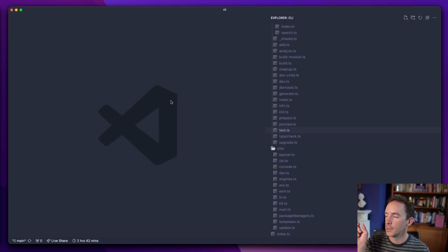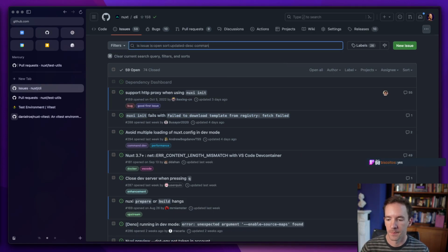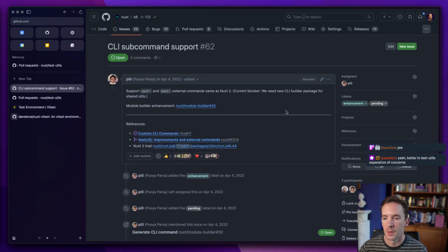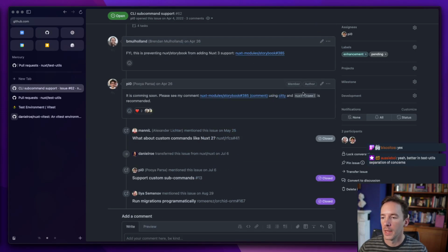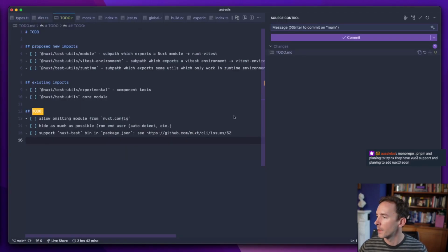Basically anything that is named like nuxt dash something should be a nuxt command. It should be auto-detected. That's on the roadmap of nuxt CLI already. So we have the issue here tracking it, it's probably a very old one. This one, CLI subcommand support. And we are likely going to want to, so we'll likely just support nuxt test, and that will make sense. But this is maybe a little bit too soon. But we'll still add a note: support nuxt test binary in package JSON. See there. Okay.